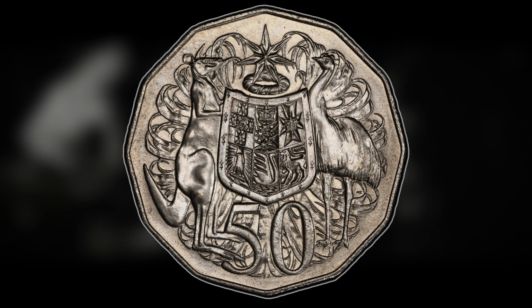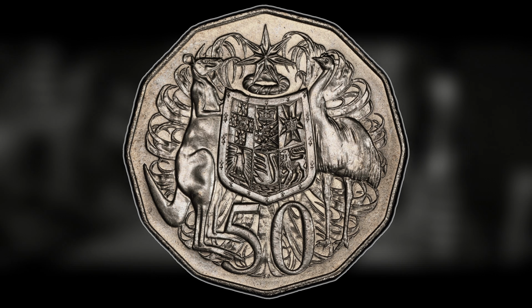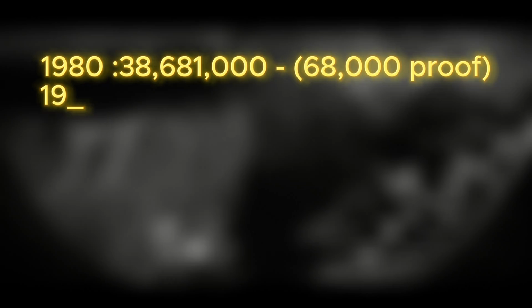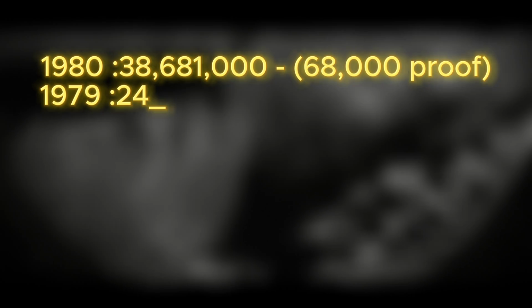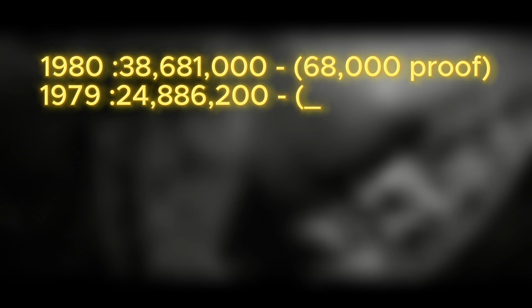Now, before we get into the value, here are some of the details and specifications for these 50-cent pieces. If any of these are off, it may indicate that the coin is not authentic. The mintage figure for the 1980 50-cent Australian coin is 38,681,000. Now, I do have to mention that there are proof versions of these coins as well, and you can also identify the double bar variety for the proof versions. And if you do, they are much more rare and valuable even than the circulation strikes.